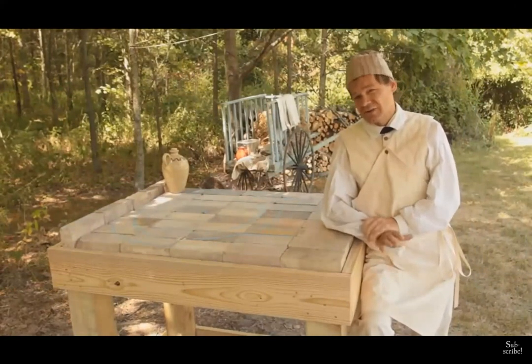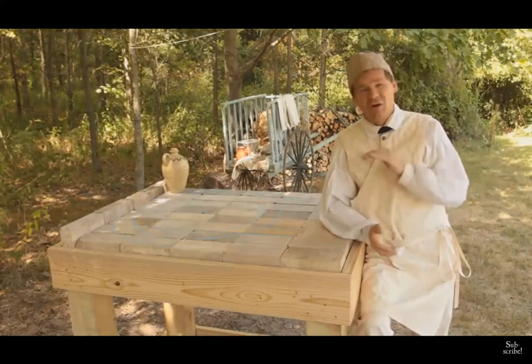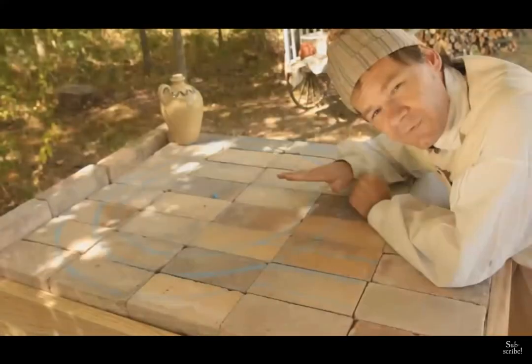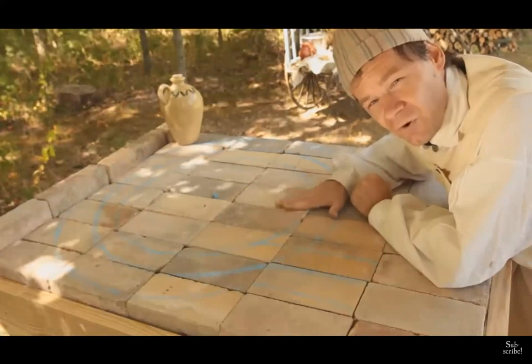There are historical examples of ovens built on tables or on brick or stone plinths on hearths. On the top of our very sturdy table, we've laid out a layer of firewood. That's going to be the floor of our oven.